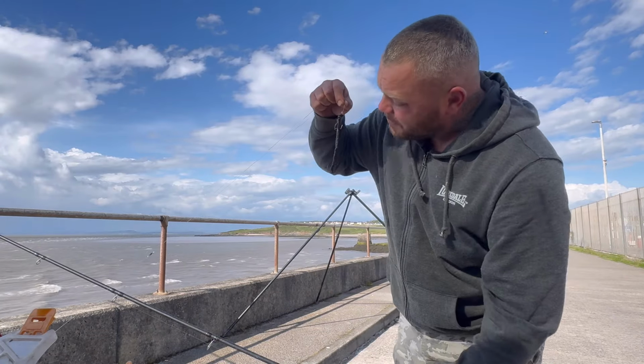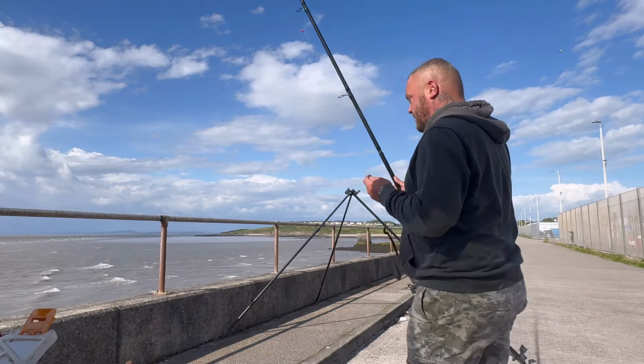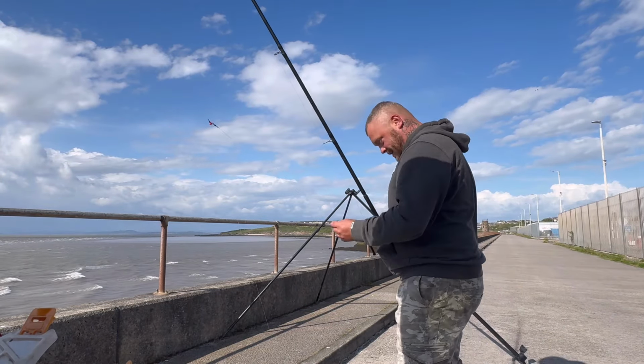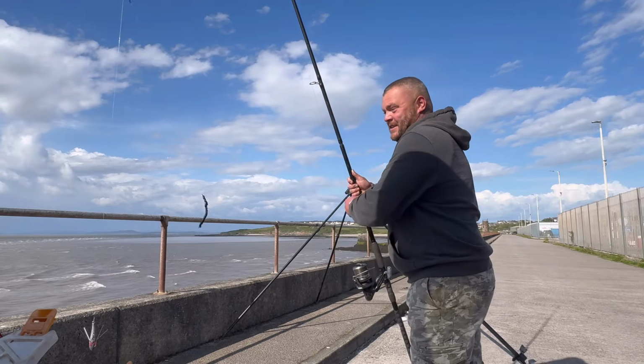But that is ready for one more. It's so shallow there. I don't know if I'm wasting my time, so I can see sand everywhere, but it's on now, isn't it? Yep, so that rod's in now.